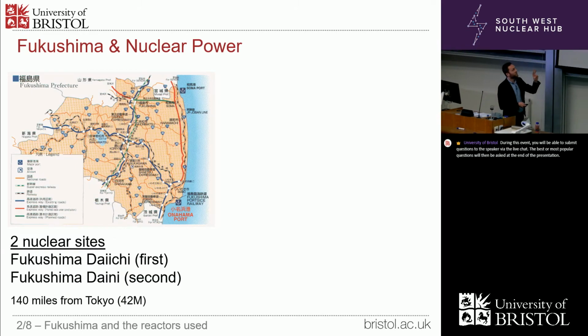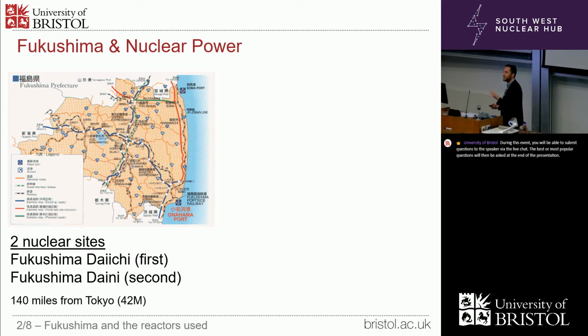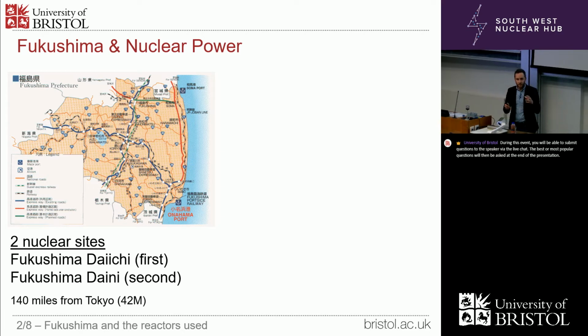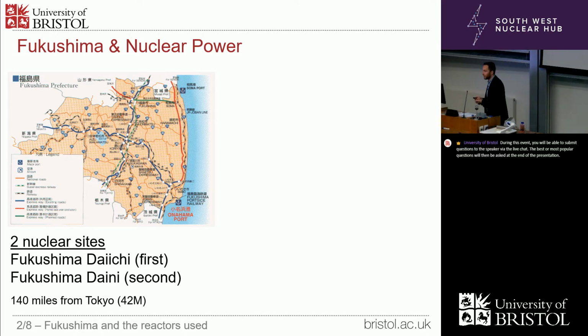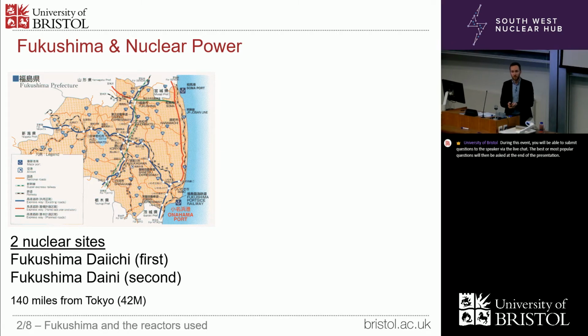So in Fukushima itself, there's two nuclear sites. Fukushima is the county, and you have Fukushima-Daiichi, which is first, and Fukushima-Daini, which means second. When we talk about Fukushima, it's unfortunate that the province is called Fukushima and that the accident is referred to as Fukushima, because it's not quite fair. You're going to have a big reputation problem for everybody who lives in Fukushima, even though the site could be hundreds of miles from them. It's about 140 miles northwest of Tokyo, the biggest metropolitan city in the world, 42 million people. So very, very close, actually, to Tokyo itself.